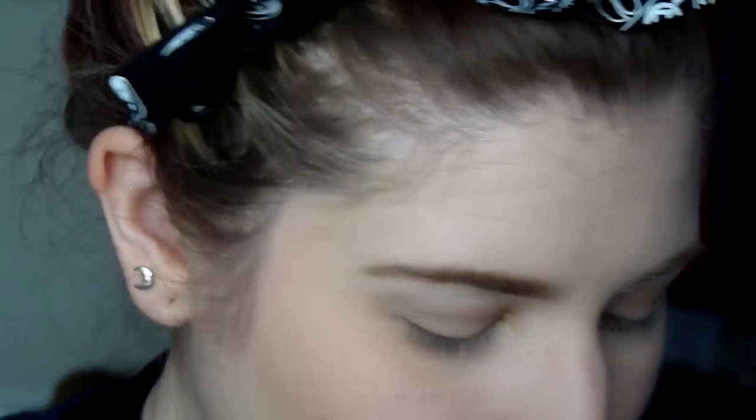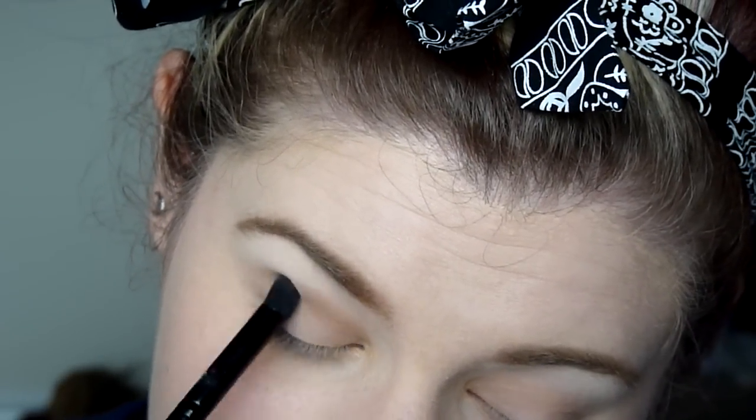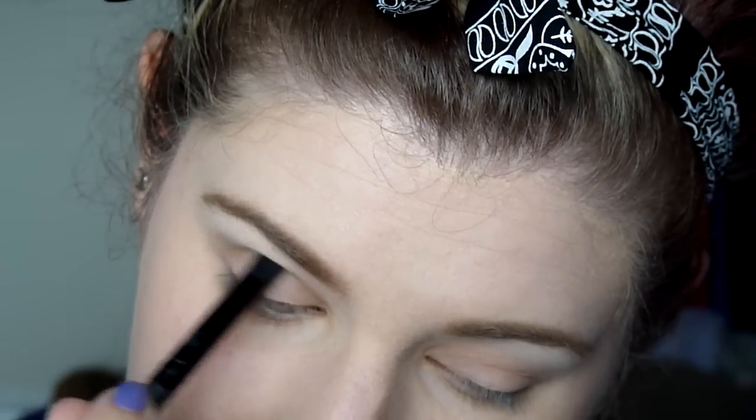Next, I'm taking the Snow Angel shade and just applying that underneath my brow as a nice little highlight. Then I'm taking my favorite e.l.f. contour brush and taking the shade Gingerbread, which I'm sorry that was not in frame, and I am putting that in my crease area just to give me a little bit of definition, and so I'm just blending that into my crease area. Then I'm taking the shade Spice and I am just darkening that up just a little bit in my outer V area, and then just blending that out a little bit with my finger at the end.